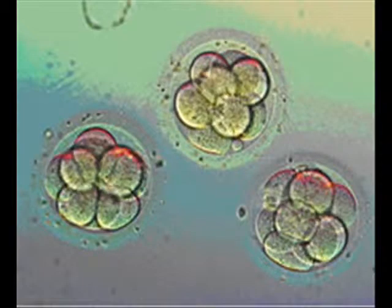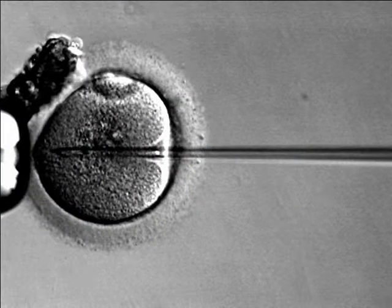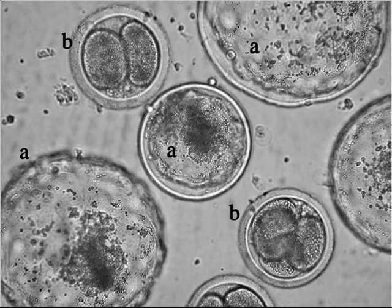In some cases where fertilization is suspected to be low, intracytoplasmic sperm injection may be used. Through this procedure, a single sperm is injected directly into the egg in an attempt to achieve fertilization. The eggs are monitored to confirm that fertilization and cell division are taking place. Once this occurs, the fertilized eggs are considered embryos.